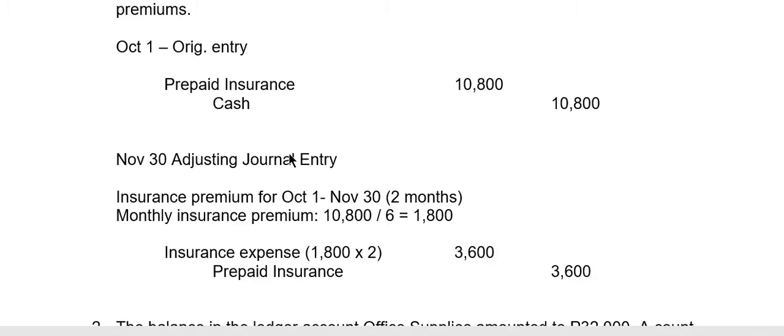3,600. Remember that on November 30, the prepaid insurance of 10,800, a portion of it should be derecognized. Because 3,600 of the 10,800 is already consumed. It should be transferred to insurance expense. That is why we recognize a portion of the prepaid insurance. We credited prepaid insurance for 3,600.